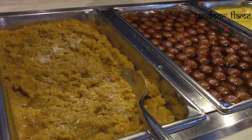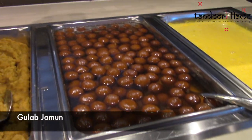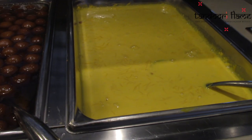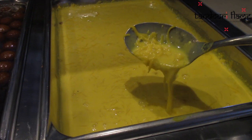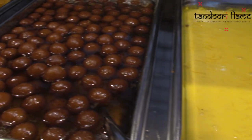Dessert. It's a halwa, gulab jamun, and here's another dish. So biryani. Basically, small pieces of noodles with a sweet syrup.